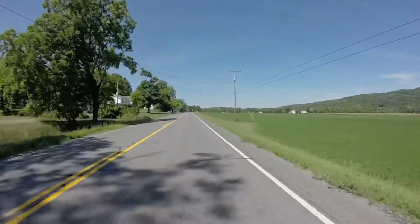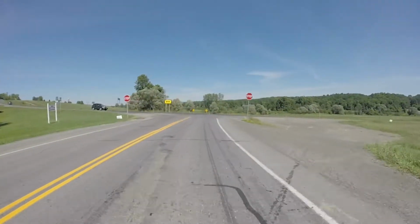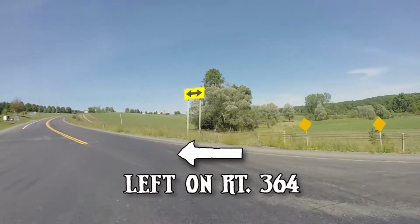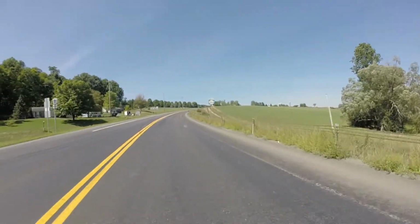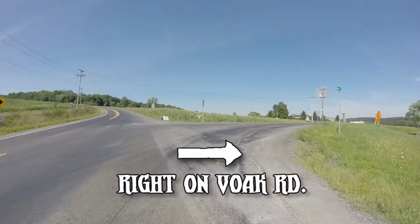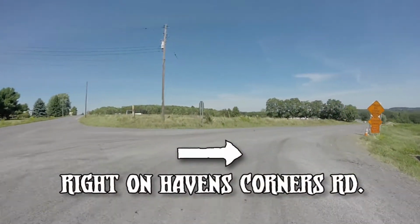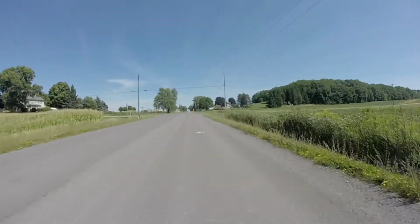Head through the cool scenery and go another 7 miles to Route 364. Take a left and go up a hill for a 1/4 mile. This is the only significant climb on the entire course. Then take a right on Volk Road and go 2 miles. Take a right on Havens Corners Road and go 2 more miles. Take a left on Lovejoy Road.